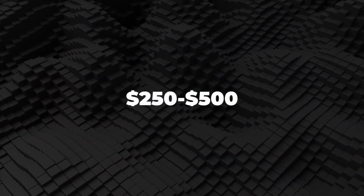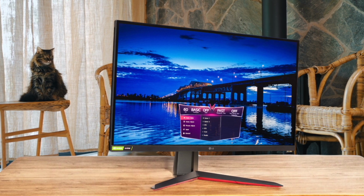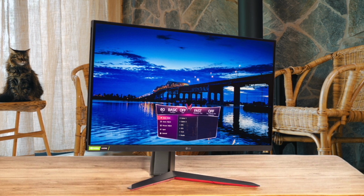Next, we're gonna take a look at the best options in the $250 to $500 range. LG 27GP850B. This is my go-to recommendation in the mid-range price bracket. I've been gaming on this monitor for months now, and the 180Hz refresh rate makes everything feel incredibly smooth and responsive. The 1 ms response time means I don't see any ghosting when I'm playing fast-paced shooters like Valorant.